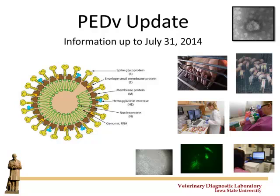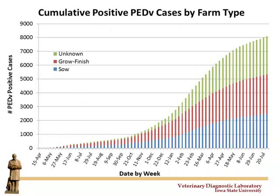So now just get into the PEDv. Many folks have seen this, and this is really just, again, not number of sites, but just number of cases that have been observed over time and how that's grown, where we were a year ago about this time to where we are now. So really a pretty natural inflection point curve as it went across the country.